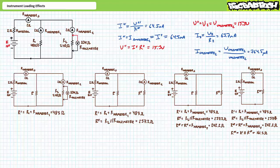In conclusion, this lecture took an introductory look at instrument loading effects and discussed how the act of measuring an electrical quantity can influence the circuit's behavior. You will be overjoyed to realize that a well-constructed ammeter or voltmeter will not unduly or excessively influence the circuit's behavior, and any effects can be considered negligible for our purposes.